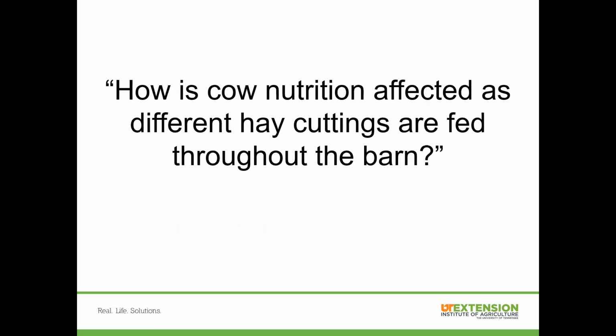Where all this started was I had a question from a producer locally that talked about the nutrition in hay. He said, how are these hay cuttings affecting our cattle nutrition, because we're feeding this part out of the barn, and then we move to the middle of the barn and the back of the barn and so forth. So we tested his hay, and then got some other farms tested and started trying to look at that.